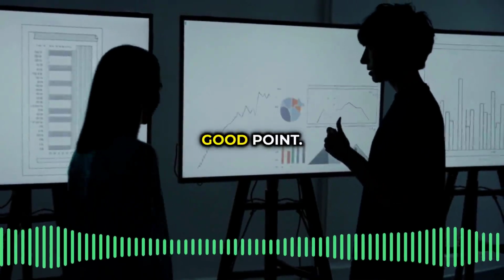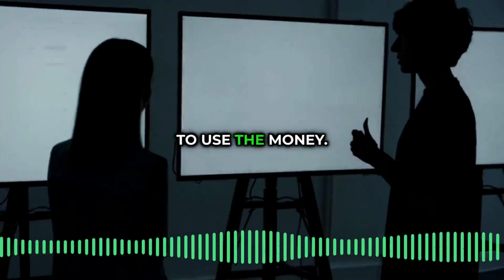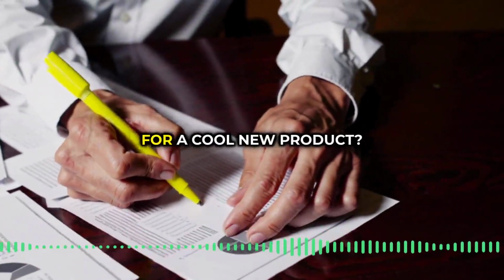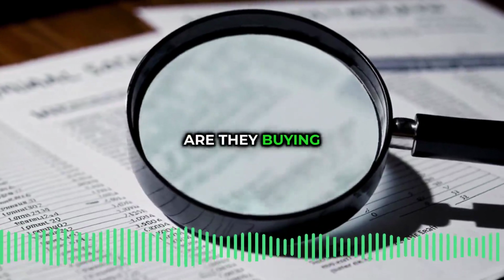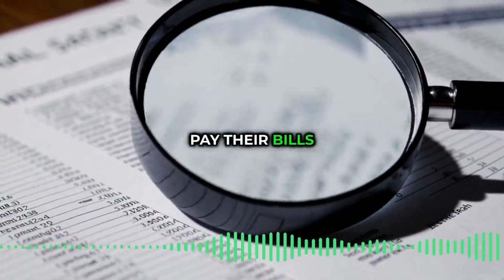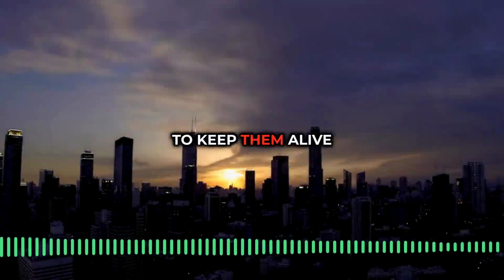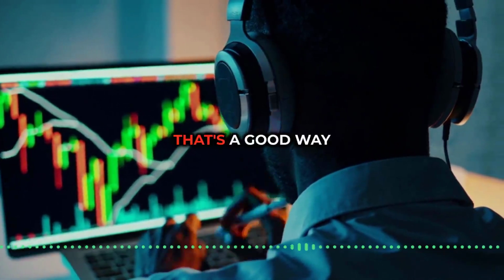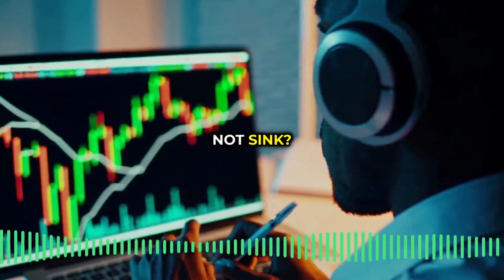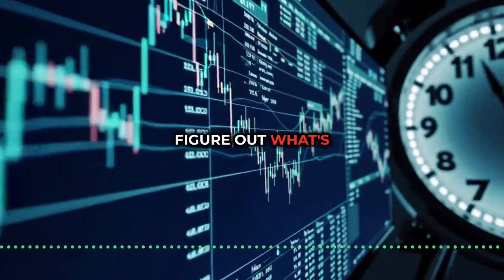Yeah, exactly. Good point. And another thing is how they describe how they're going to use the money. Are they raising money for research and development for a cool new product? Are they buying another company? Or are they just using the money to pay their bills and keep the lights on? So is the money going to help them grow, or is it just going to keep them alive for another week? Yeah, that's a good way to think about it. Like, are they building something or just trying to not sink? Yeah. You got to be a detective and do some digging to figure out what's really going on.